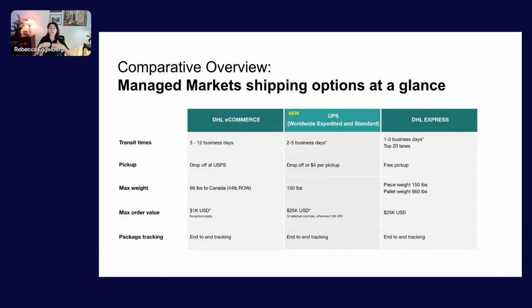So what shipping options are available with Managed Markets? We provide options across economy, expedited, and express, and we're continually looking to increase the options available with Managed Markets. So expect this list to grow. On the economy side, we provide DHL e-commerce with USPS first mile. So average transit time is between, say, 3 to 12 business days. And as a merchant, you would drop off the parcel at a USPS spot that gets delivered to a DHL hub. And from that hub, it's then sent internationally. That's typically the most economical option.